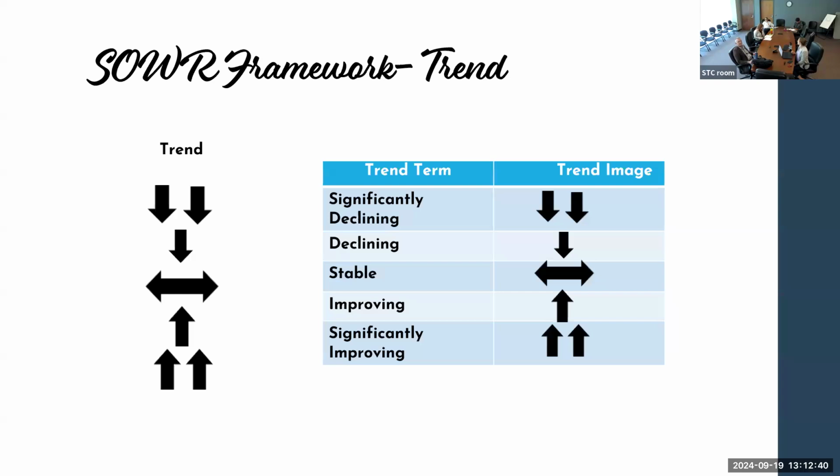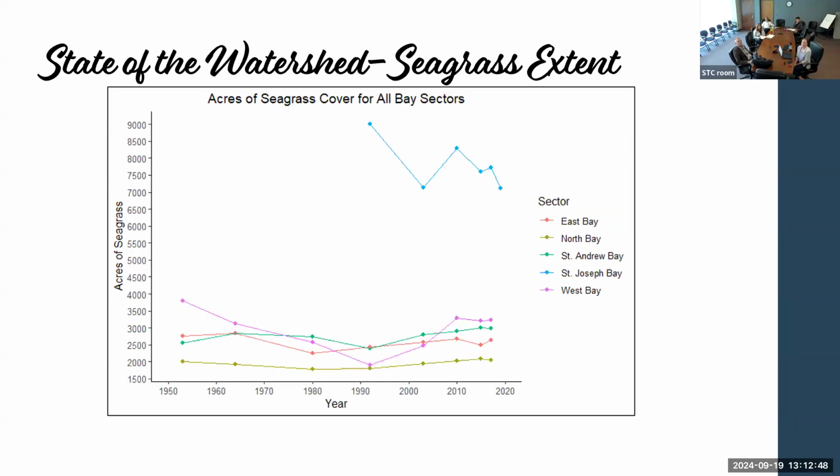So for St. Andrew Bay, we have 1992, 2003, 2010, 2015, and 2017. And for St. Joe Bay, it's 1992, 2003, 2010, 2015, 2017. So there's a little variation between bays on what's available essentially. And this figure is just showing you that a little more clearly. These sorts of graphics of the trends will be in the report.